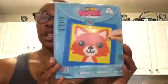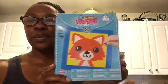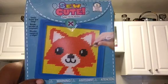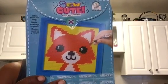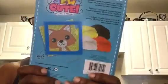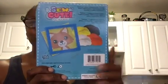I thought this would be really cute for a girl, so maybe for my niece in Idaho. But it says, so cute, S-E-W cute. Thought that was really nice. And you stitch, frame, and hang. And it's for beginner 1, novice, ages 6 years old plus. And it contains 1 piece of printed mesh, 1 plastic frame, 26 yards of yarn, and 1 embroidery needle. And of course, easy to follow instructions. And I used to love doing these as a little girl. I thought these were so fun. My sister used to like these too.